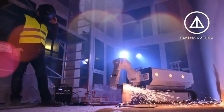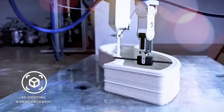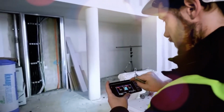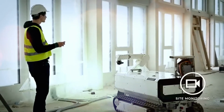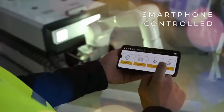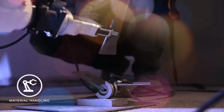The robot can lay bricks, 3D print concrete, mill, drill, grind, operate with formwork and plasma cutters, and do a lot more. Since each robot is modular, it is easy to set up data interchange and operate the job, even from a smartphone, thanks to the open platform.